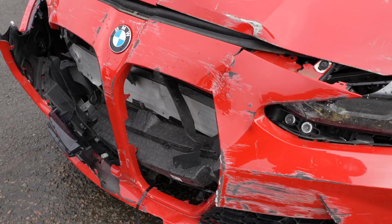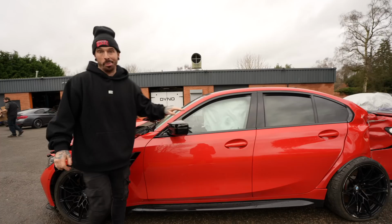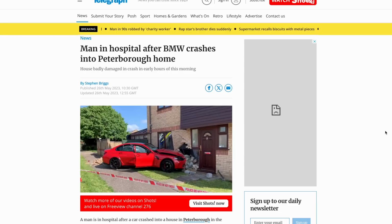Now maybe you're like me, and you took one look at this M3 and think, it don't look that bad, bearing in mind it's been through a house. I mean, from this angle, it just looks like front end damage. But there's some damage on this car, which may make it unrepairable. You're probably wondering, how did an M3 end up in a house?